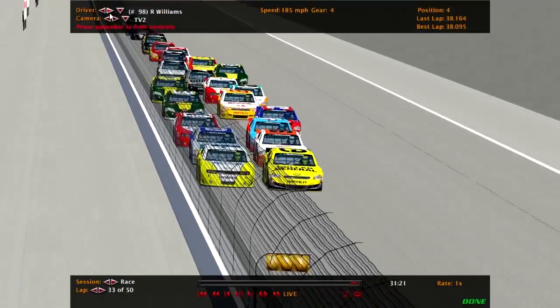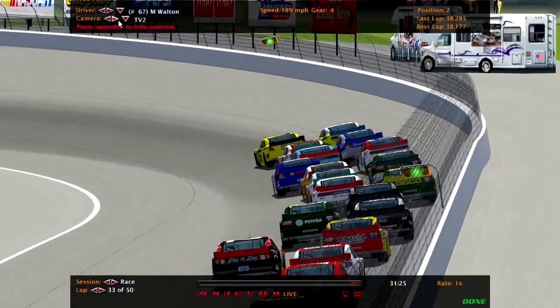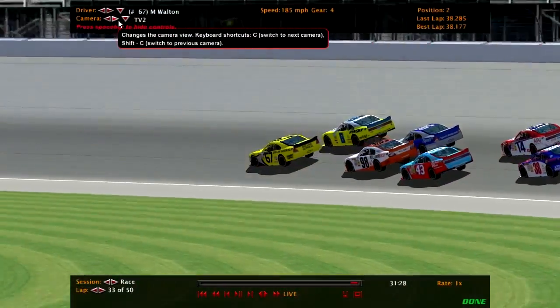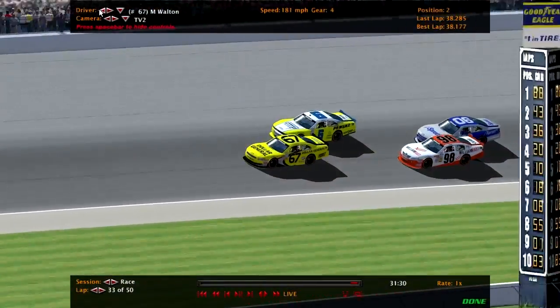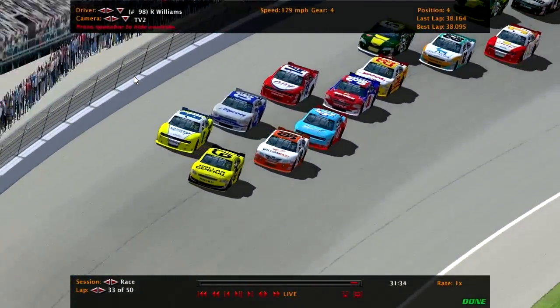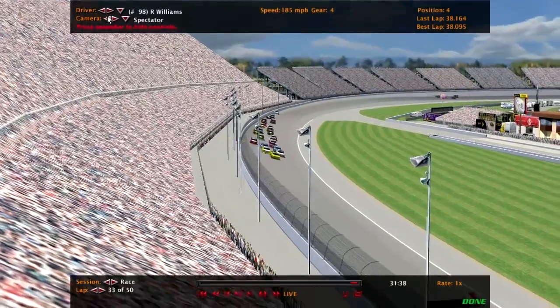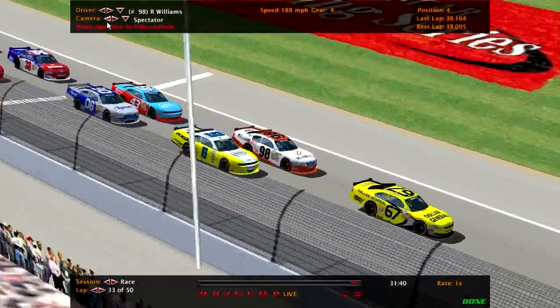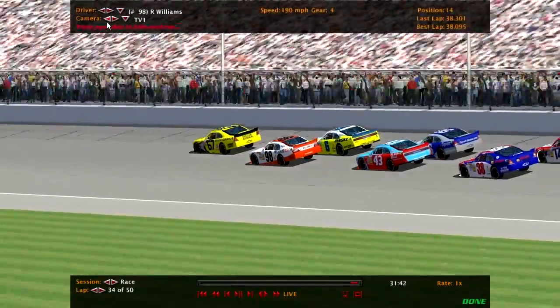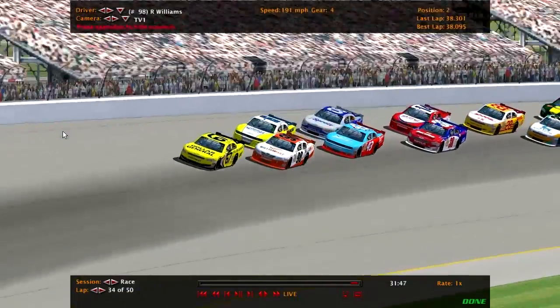Some new faces up front right now. The 67 of Walton. Look at the 98 of Williams get that car settled on the low line. Gonna get to second, gonna move up, and it looks like he's gonna get to second at the line. He's gonna get to first if he keeps doing this. But once you get on that high line, you're really just blocked. You really can't do nothing.